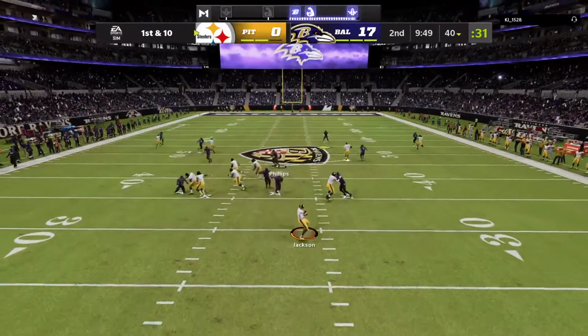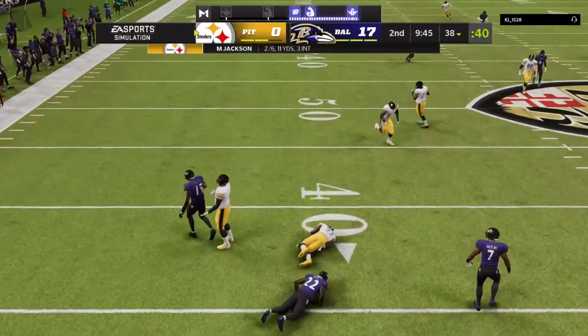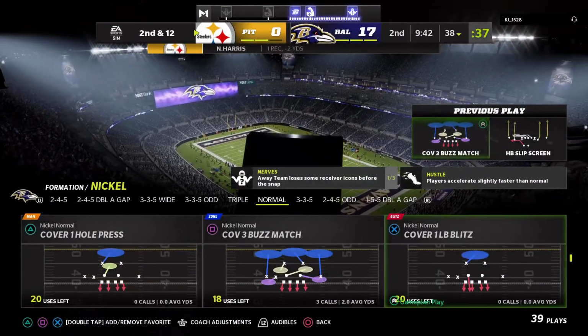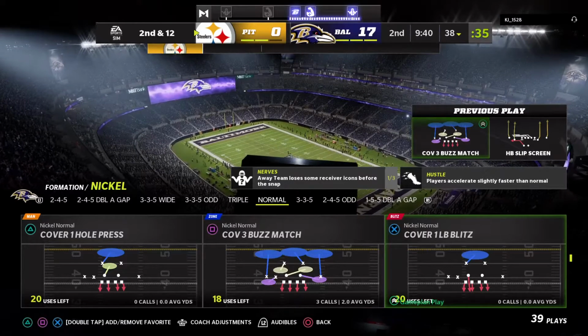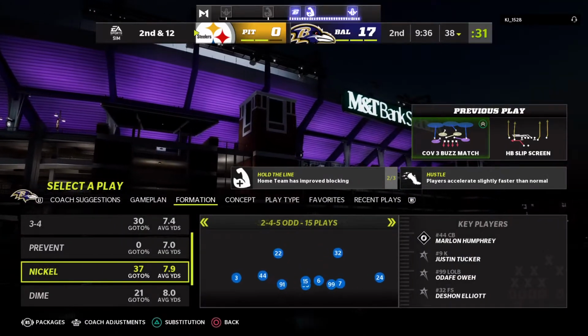Throwing now, Jackson on first down. He gets it complete to Harris. And this play will be blown up. He'll lose yardage back at the 38. That one unable to develop, never got going. A loss of a couple, and it's second down.